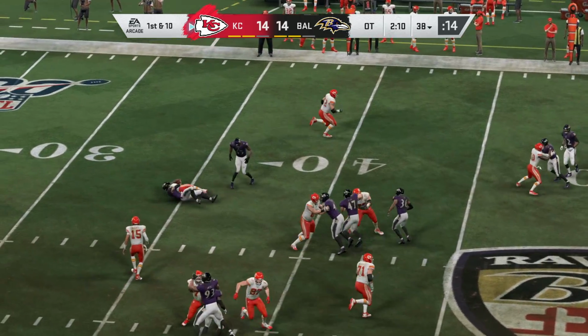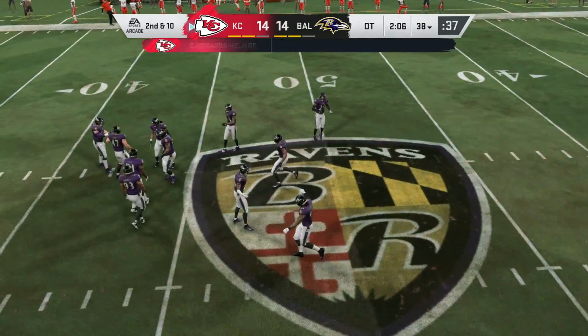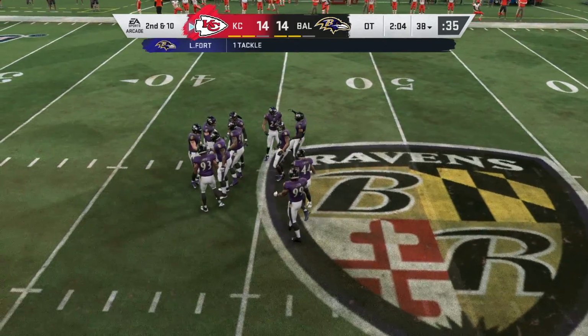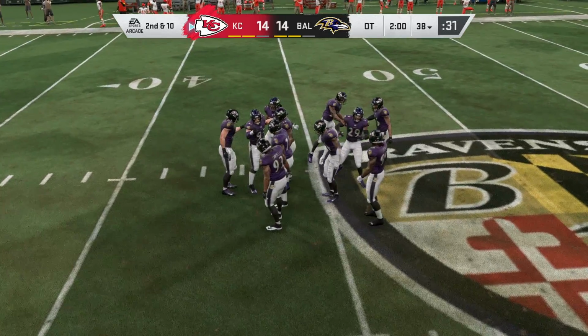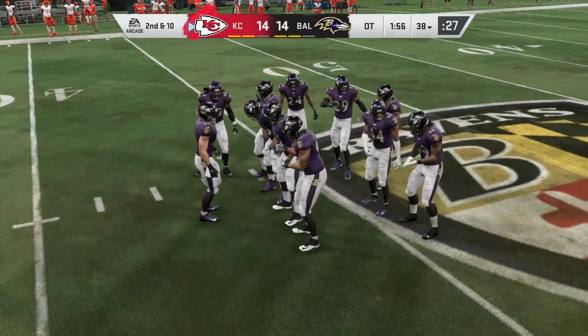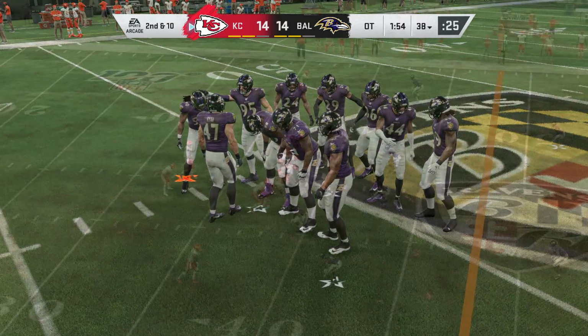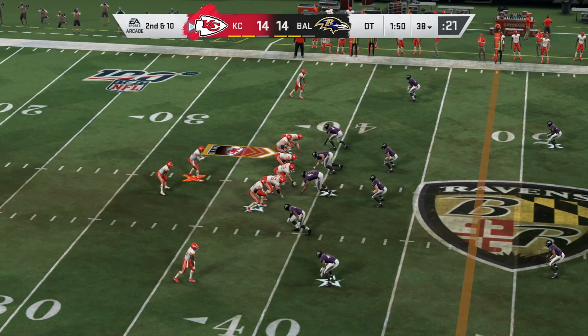They'll run it now out of the gun. And running room scarce here. He's going to be stopped in his tracks at the line of scrimmage. No gain on the play there. Second down. As usual, the hallmark of a good run defense, linebackers making plays near the line of scrimmage. Absolutely nowhere to run there. Officially nothing on that last run. They'll try again, 2nd and 10.